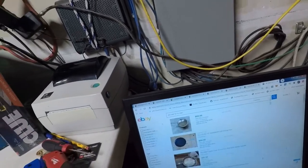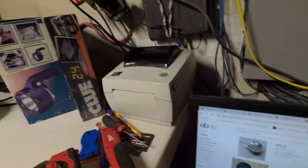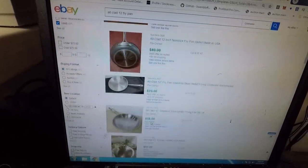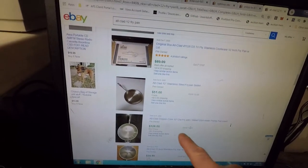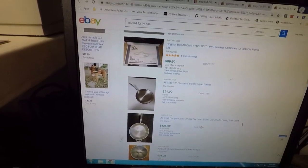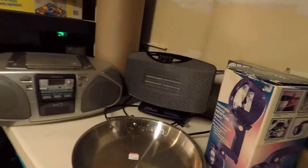What I found was this one here, a 12-inch fry pan with the helper handle. That's what they call this other handle down here at the end, the helper handle. It's $85 and $20 to ship it, so that's $105. But then I also saw, down just a little bit farther, where was it? Right here. Same pan, $126 and $8.70 shipping. But this one has the lid. Mine doesn't have the lid.